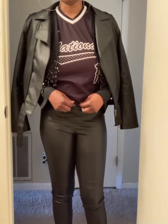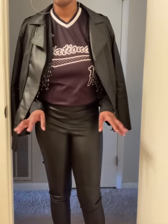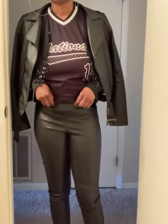So these Pumas I wore in my last video. These liquid leggings, I'm surprised they fit, honey. These are pleather pants, or leather pants. I don't know if they are or not. But I got them from the thrift store.